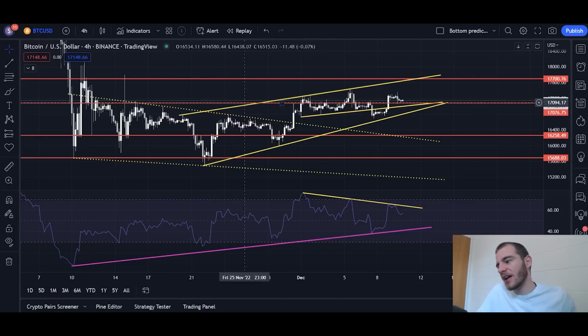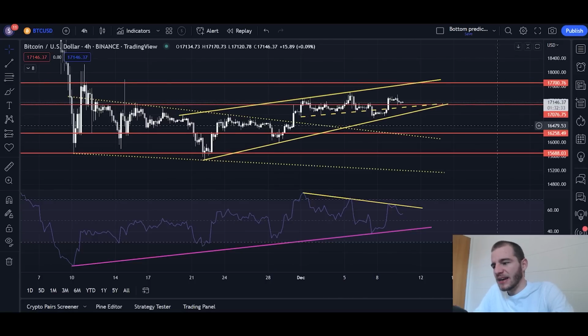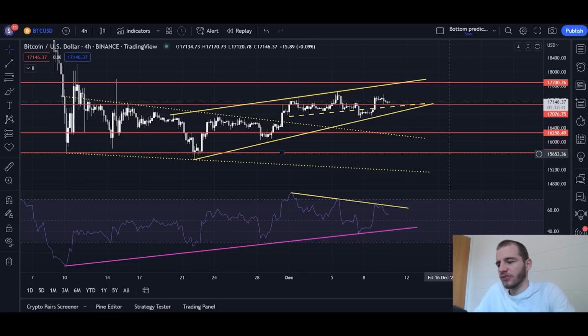This is the 4-hour chart. We have an ascending wedge formation that's still kind of active here for Bitcoin. We have this yellow line within the wedge, which is kind of a support resistance line. We'll make that dashed. But ultimately, we're in an ascending wedge formation, which is not a good structure. It's a structure of exhaustion. We're seeing bearish divergence there, and we're seeing an uptrending support line in the RSI.